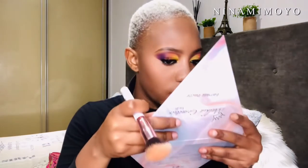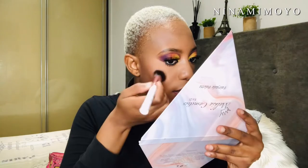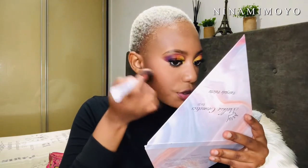See, you see it very lightly. It's very faint. If I don't put a lot on, then you won't really see it. And I don't aim on putting too much. Let me see how much I put on. Yeah, I can see it. I can definitely see it. And it's so pretty. I don't think I knew I had such a pretty color. Oh my gosh, I love this.